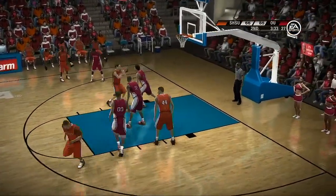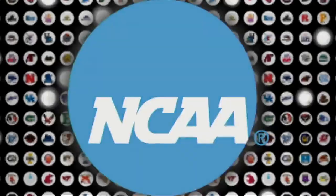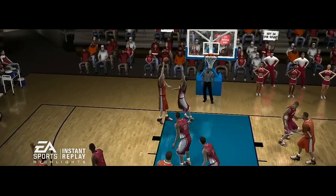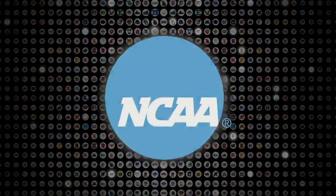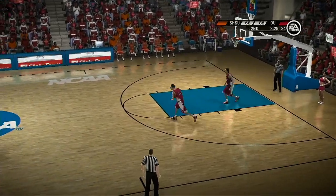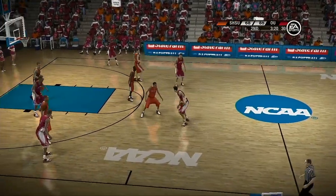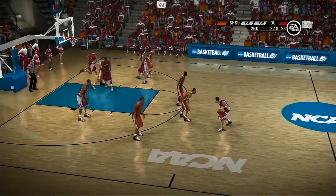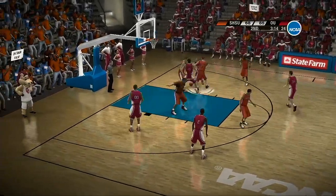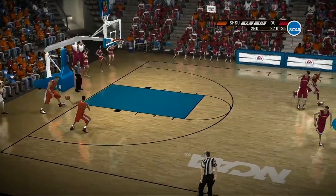In the paint. Jump hook from the low post. Andre, great job protecting the basketball, getting deep post position, and the jump hook is so effective. And a momentary look from three-point land. Goes up for two. Perfectly executed.